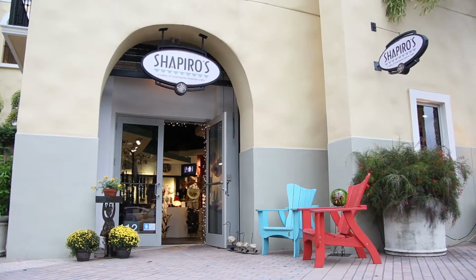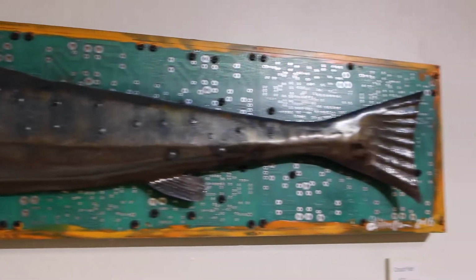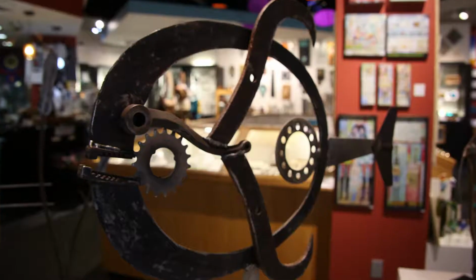My attitude towards the future is very positive. I see my work being placed in more public institutions, more public spaces to be enjoyed by more people. I want to be more visible as an artist. It's good to get your work out there in public.